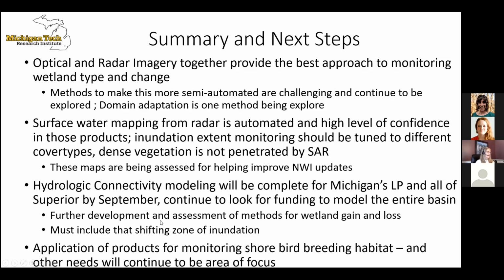We're again looking for ways to improve assessment of wetland gain and loss, but we acknowledge it must include that shifting zone of inundation. And we'll continue to apply our products for shorebird breeding habitat, but if we have data sets available for other threatened, endangered species, or some way that we can help, we're open to that. Although this current round of funding does end in September, so we'll be looking to try and continue this project.